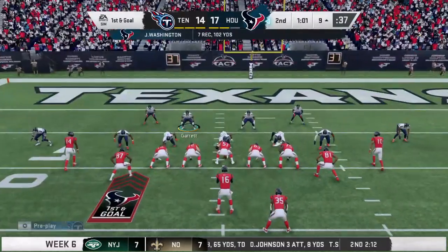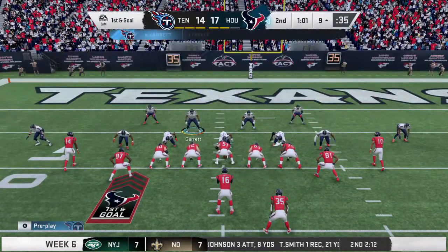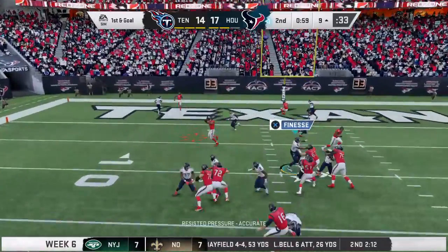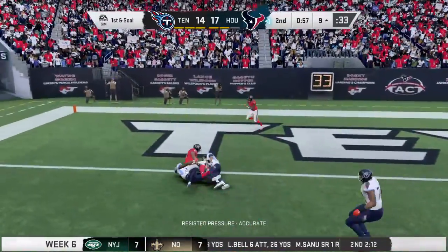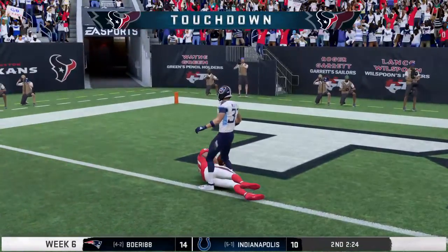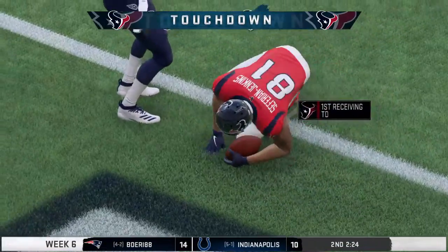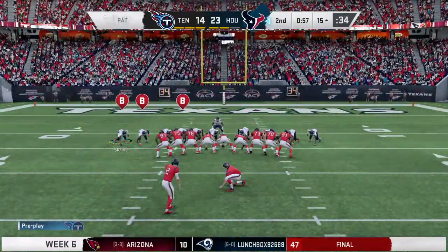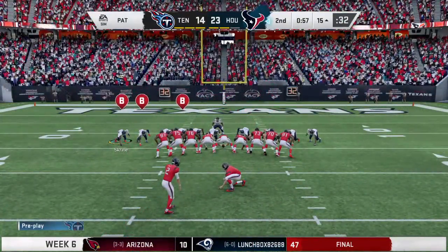2 big plays in succession. Not sure this D knows what hit him, but now they got to get ready. It's first and goal. To the air again. Gone. And to the tight end here, Safarian Jenkins. And he'll take this one in for a Texans touchdown. Austin Safarian Jenkins. His 2nd touchdown on the season.